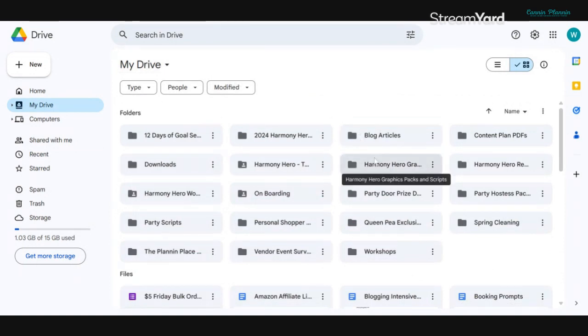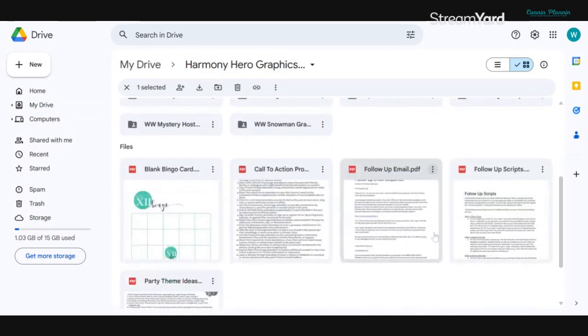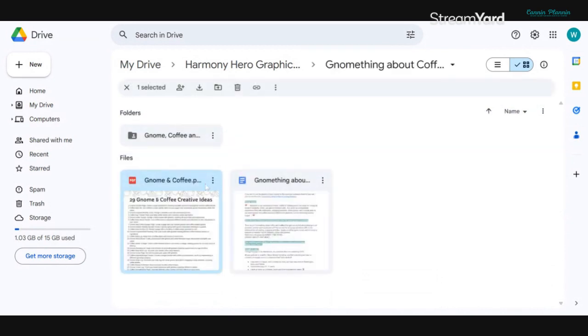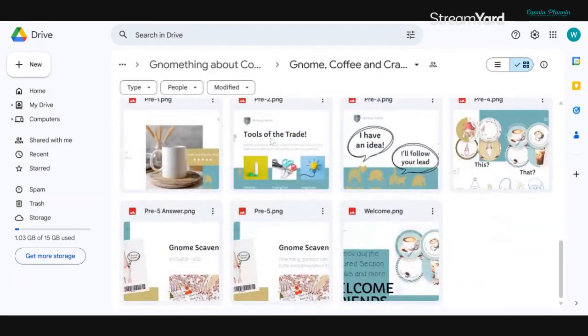The next thing I have is Harmony Hero graphic packs and scripts. Every month, I provide my team with a script for a party format and the graphics to go with it. Each one also has, let me just share with you guys the one we did for gnomes, something about coffee. So I have all of the graphics. The graphics for the party are listed here.